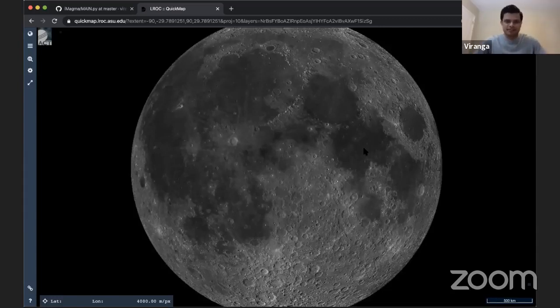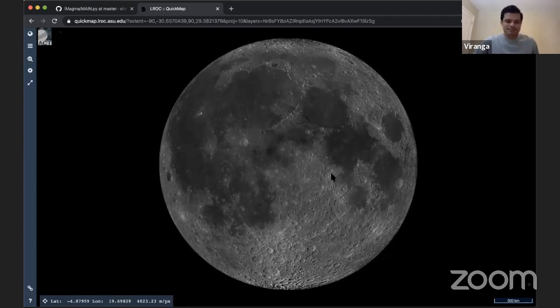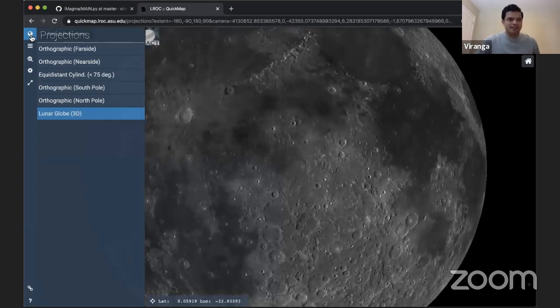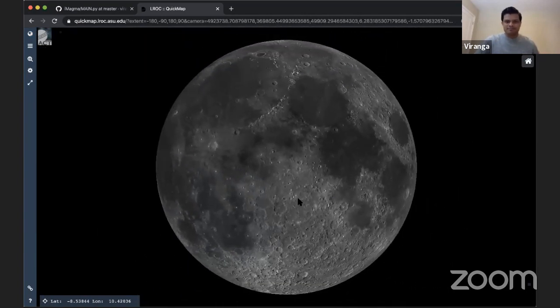So this is what it looks like. I'm sure most of you have seen the moon at some point when you look up at the sky, and I just want to point out some cool stuff that you might come across. One thing I like to do with this tool is go up to the top left, click on that globe, and switch to the lunar globe so that it's a 3D object. You can pick it up and turn it around. If you click here, it'll minimize that menu. So here's the moon. That's the side of the moon you normally see from the Earth.